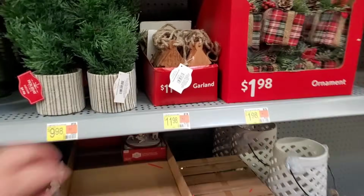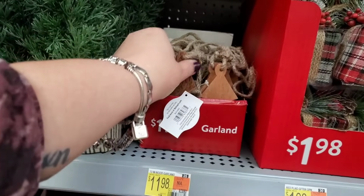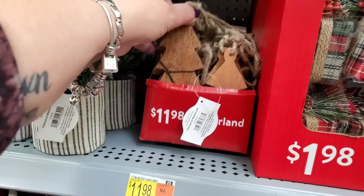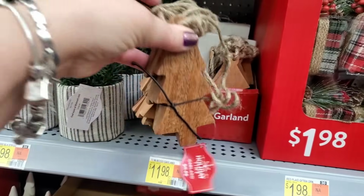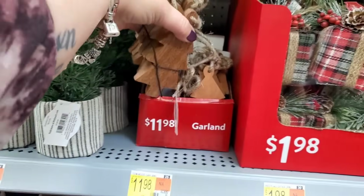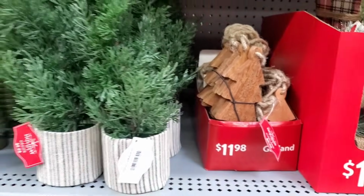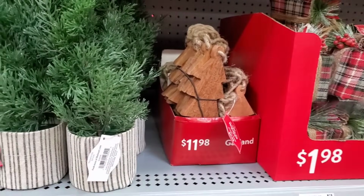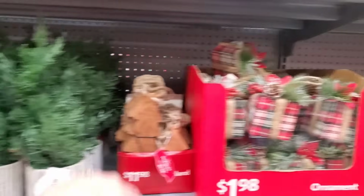The music is really loud here, but they have some amazing items, you guys. They've got this huge all wood garland. I can't believe how gorgeous this is for $11.98. Again, something that you'd find in Crate and Barrel or Pier 1, which was my favorite store to shop in. That's a great buy. $9.98 for this tree. Ah, I feel like we could do better.